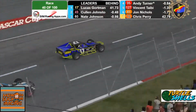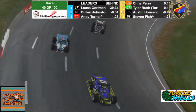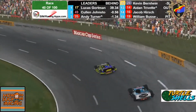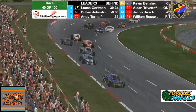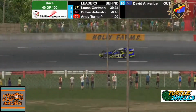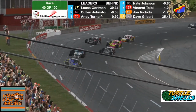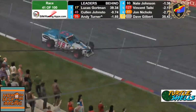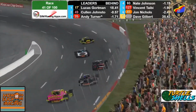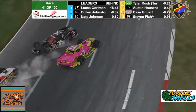Lucas gets a jump again. Looks like Nate gave Cullen a little bit of a push coming down the start-finish line, but got held up. Lucas gets another big run, gets out ahead of everybody as we see him side by side most of the way back through the SKs. They're starting to line back out. And the 127 gets into the 35.